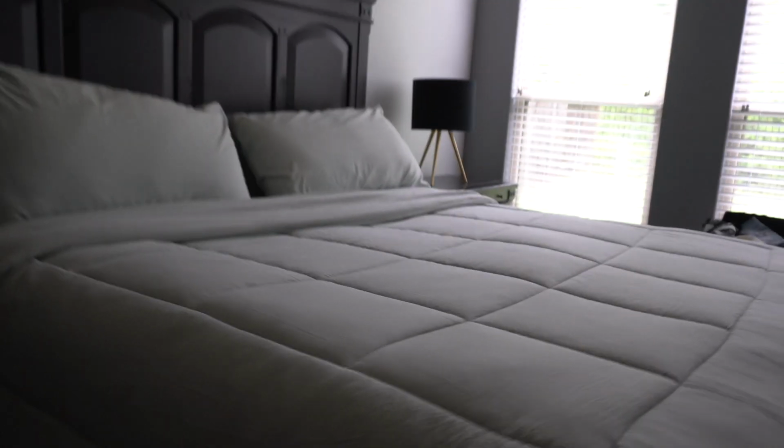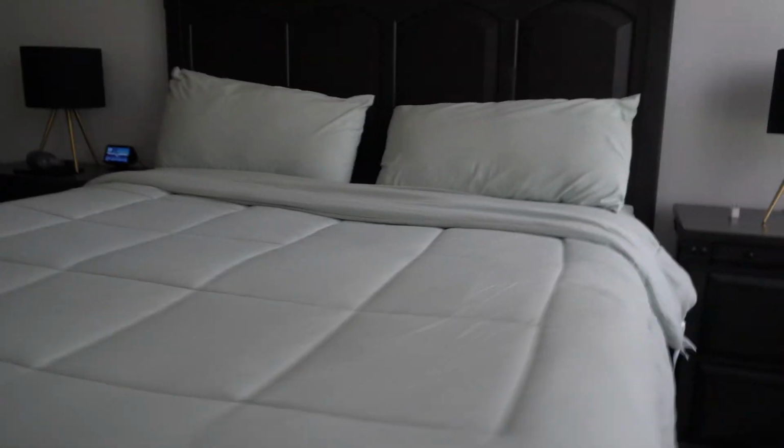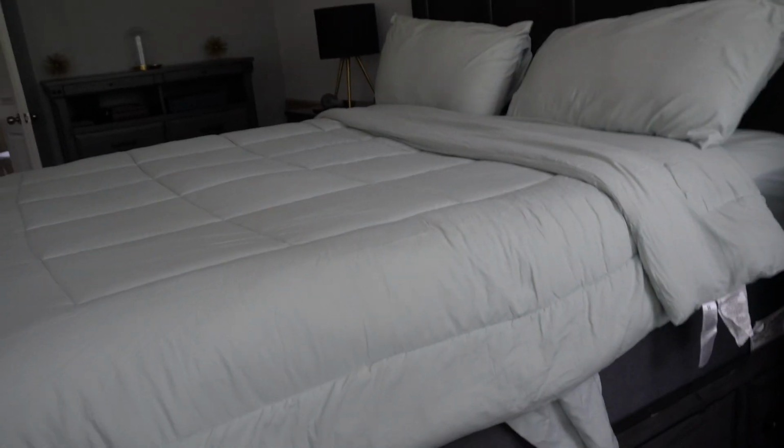I love our mint green bed set. Can't really see how green it is in this camera I'm seeing. Maybe if I switch places. It's greener than it looks on camera. These were beautiful. They are from World Market. A little pricey, but sign up for emails and you get 15% off.